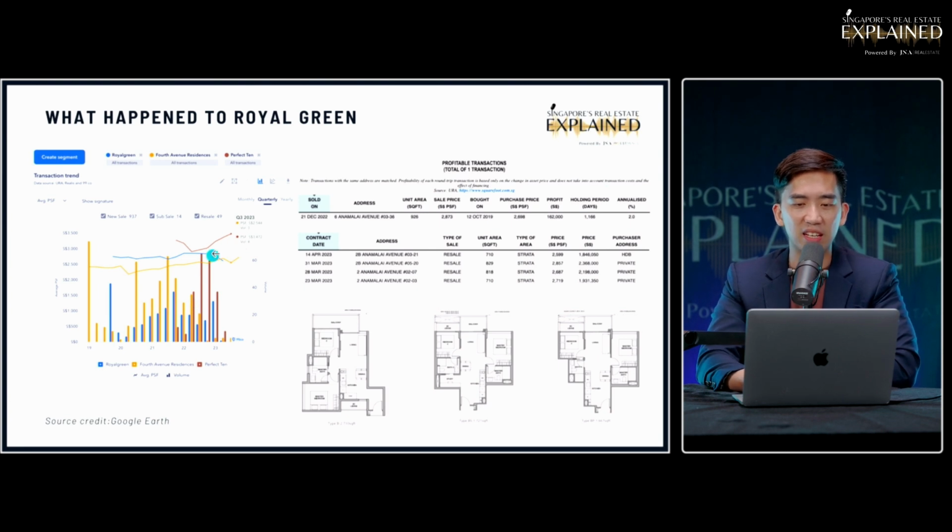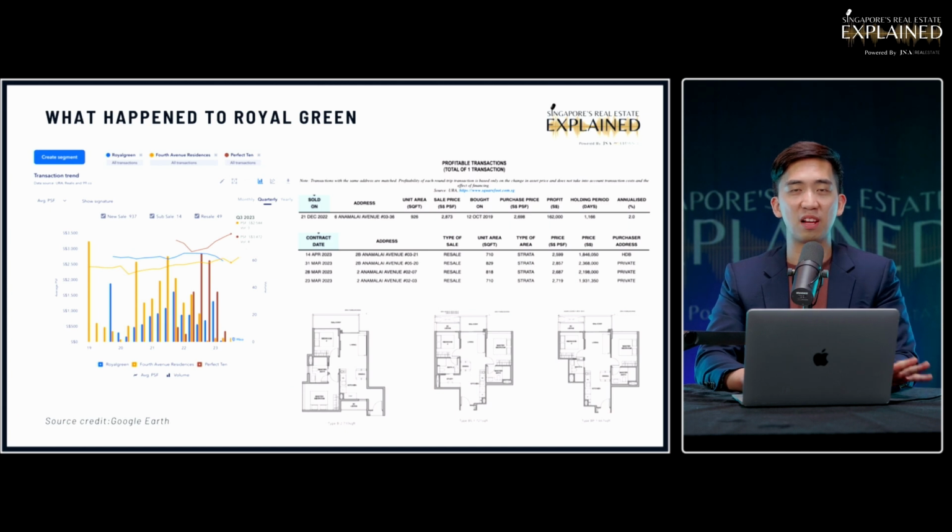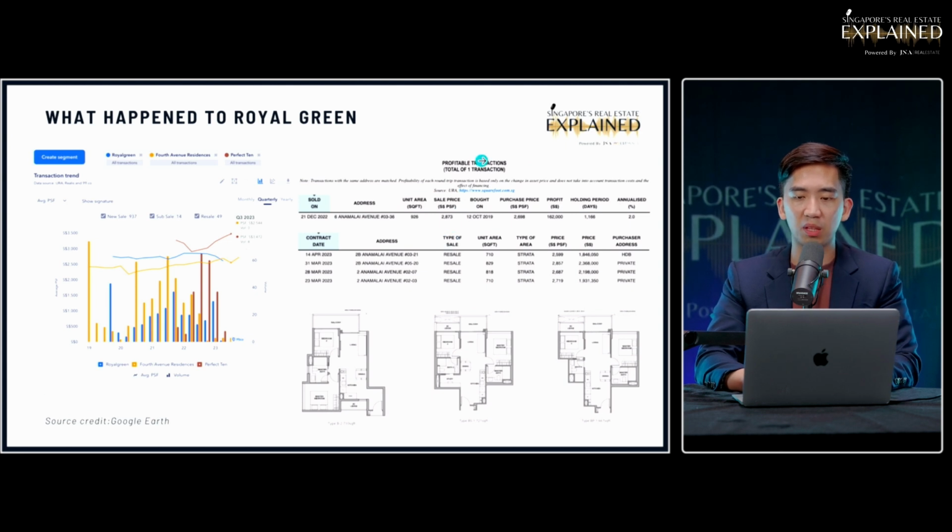The one thing to take note of is that some of them who bought earlier, you understand about Royal Green, it has a very interesting story. When it first launched, they priced it at 2.7 to 2.8 per square feet on the higher side. And then there was a discount. For units, they dropped to 2.5. So those who bought at 2.5, congratulations, 2.5, 2.6. Whereas right now, you can see some are sold at 2.8 to 2.9 per square feet. This is the only profitable transaction they made. But they bought it at the launch price, which was the wrong pricing in the first place.